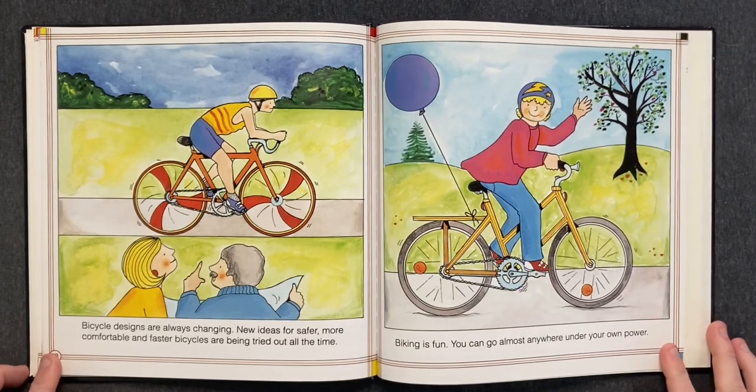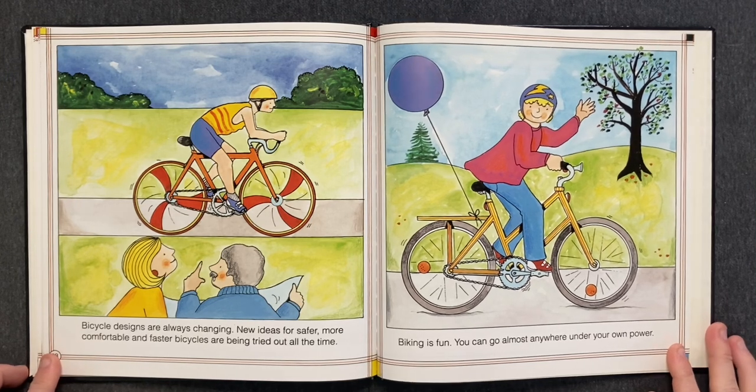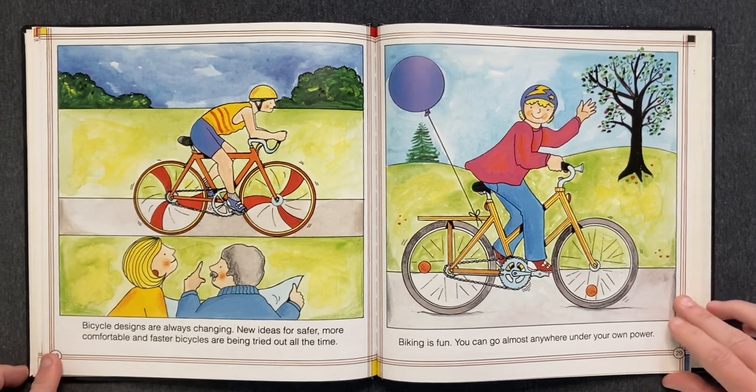Bicycle designs are always changing. New ideas for safer, more comfortable, and faster bicycles are being tried out all the time. Biking is fun. You can go almost anywhere under your own power.